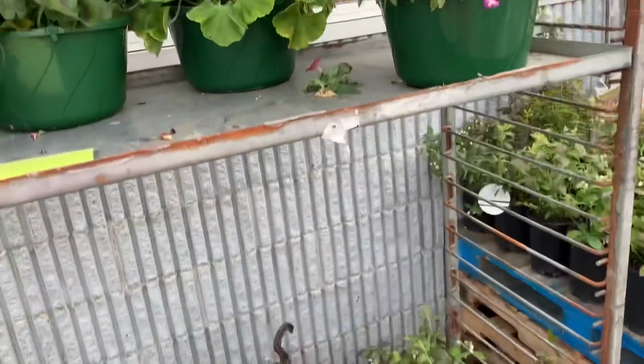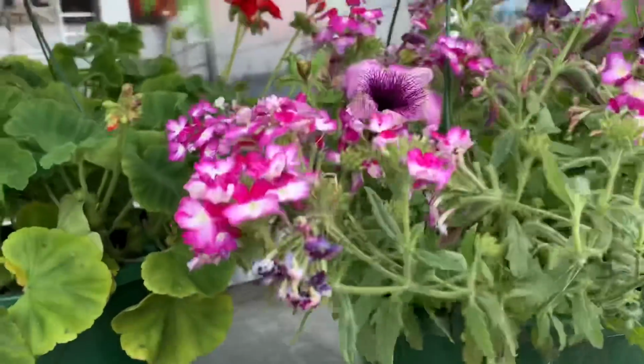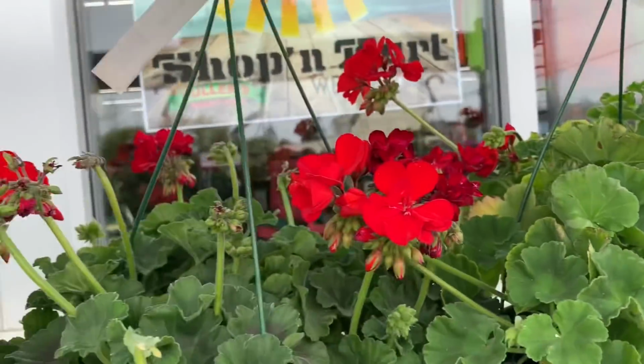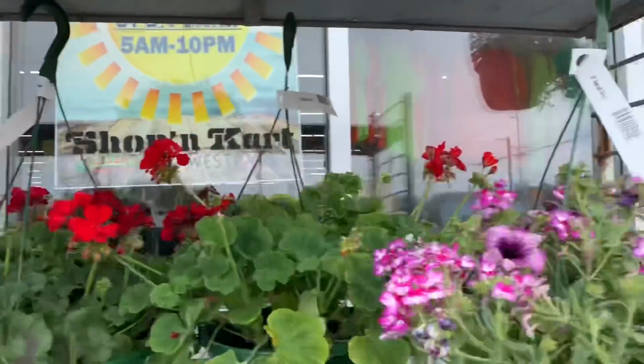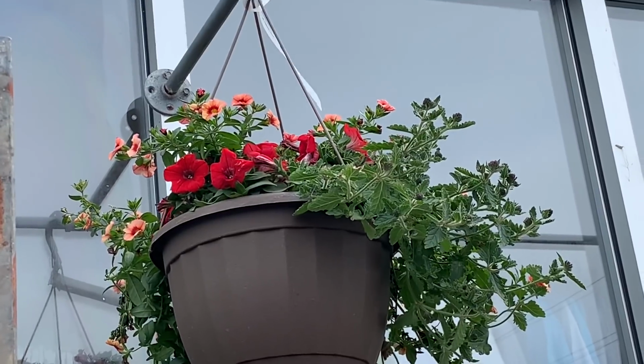But all these look pretty well picked through. Like the pretty ones have already been purchased. This one's okay. It looks kind of dead. I like this one. This one's got kind of some dead places on it. The one that I like though is all the way up there. That one's pretty. That one would be nice.